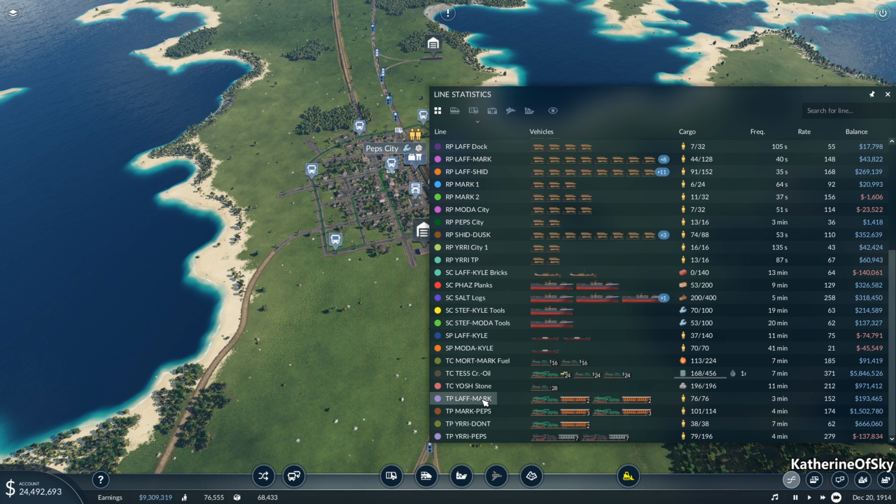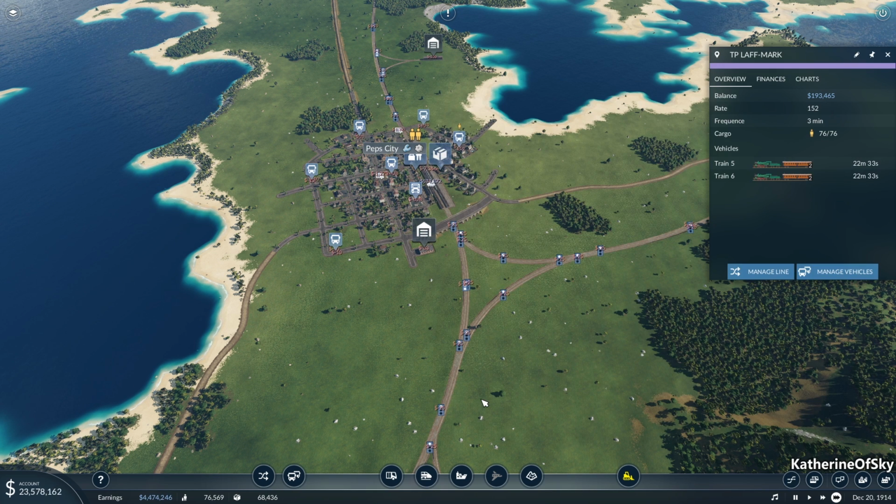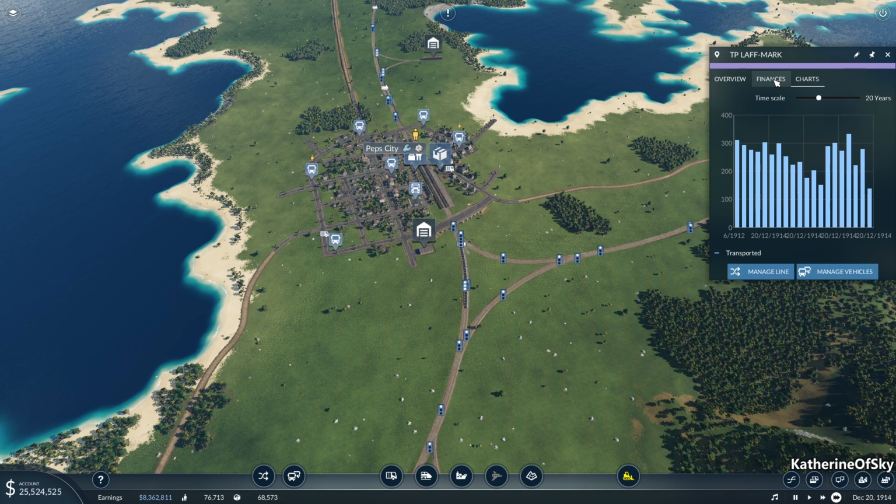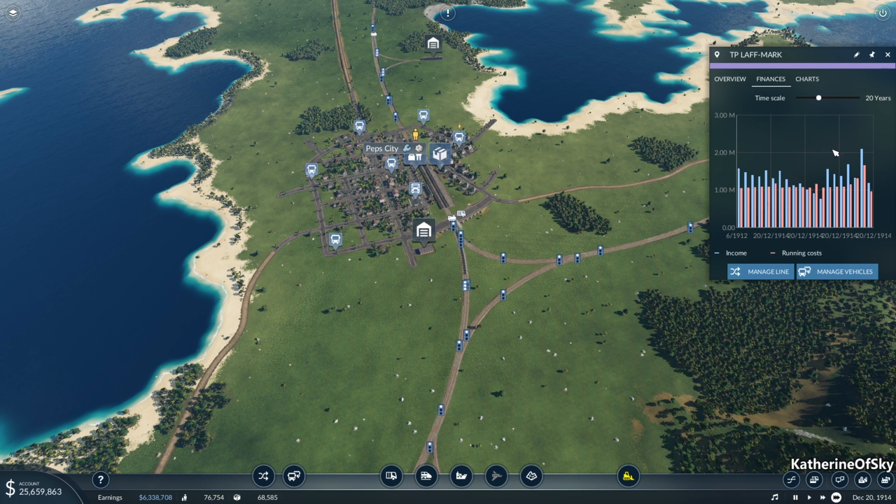Okay, so this line here, Laffy Taffyville to Mark Foxton. It is seemingly, let's look at the finances here. Wow, we had a lot of money happen in the last section, but we also have huge expenses. I wish we could have, is there like a profit chart? This is a transported number of people chart. That's not what I want. I want a profit finances thing, because this is not great at all.